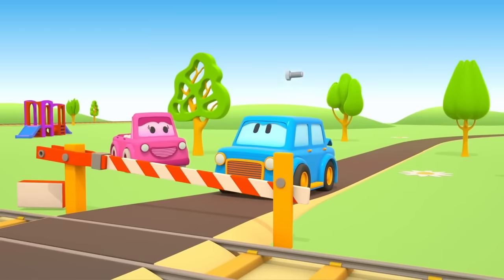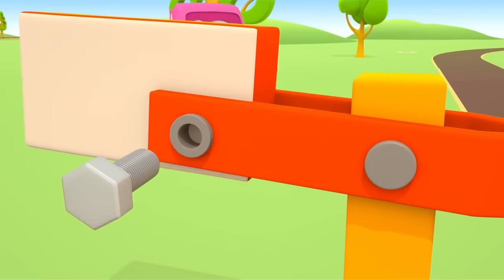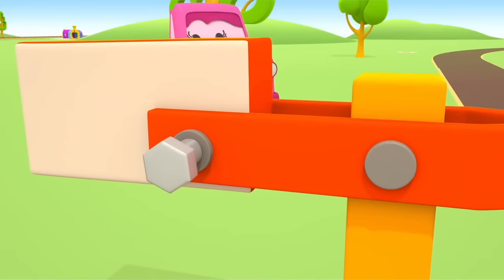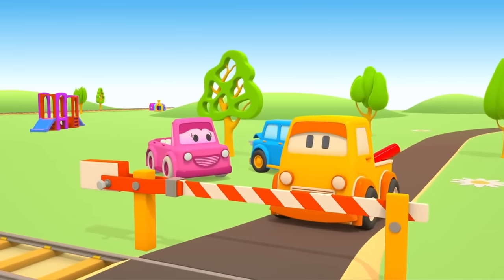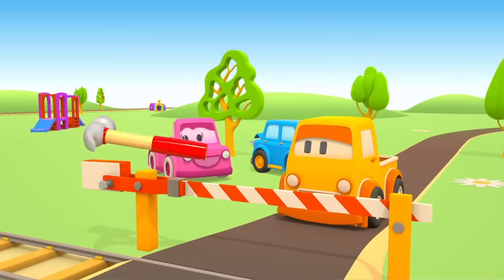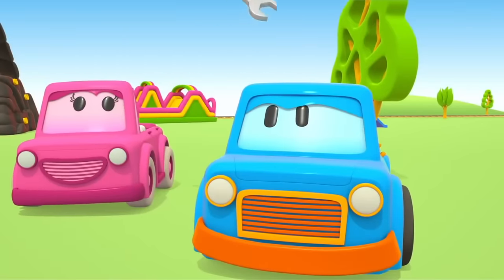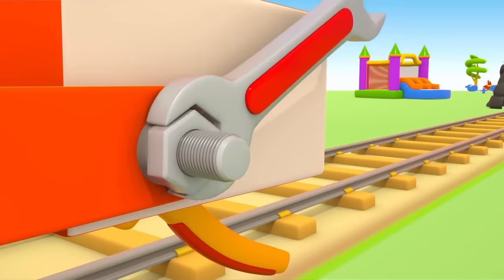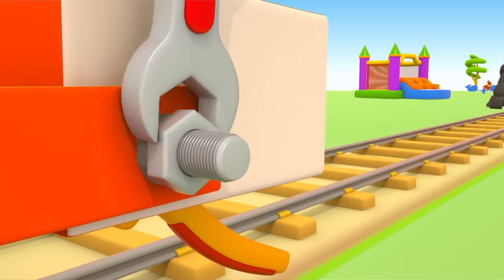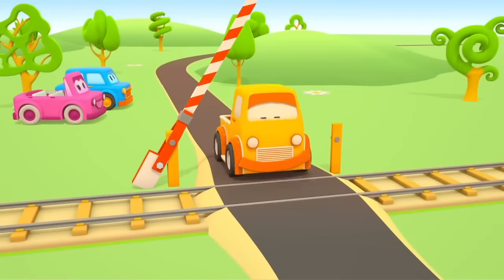The clever cars are repairing the barrier. Great! The barrier lifted!